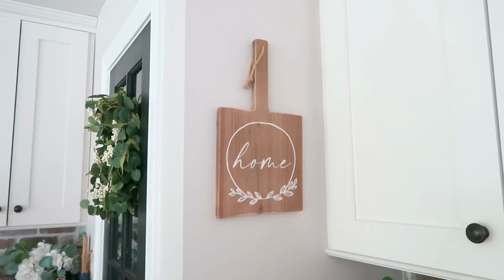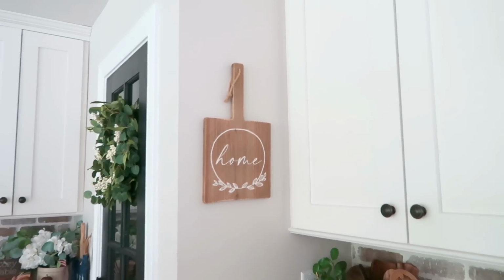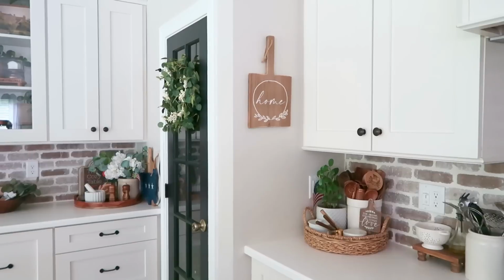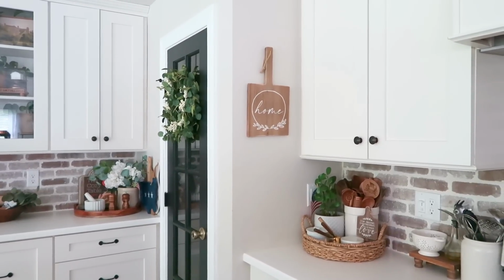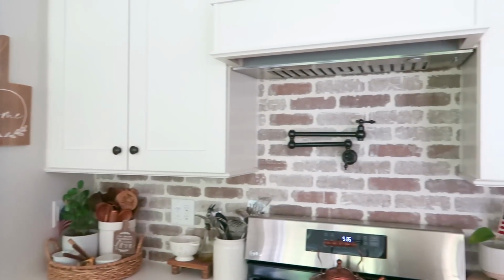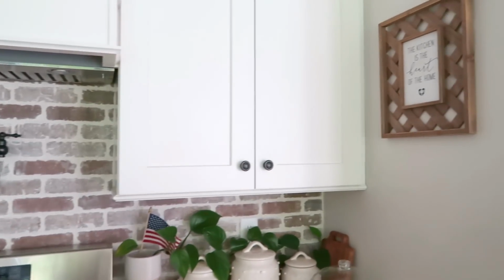Okay, so here it is. I think I love it. I have to get used to it because I'm so used to there not being anything on this wall, but I do think that it's really, really pretty and just kind of fills the space and evens it out with this one on the other side.